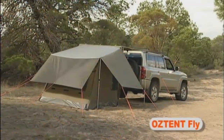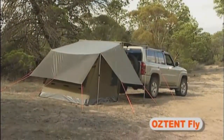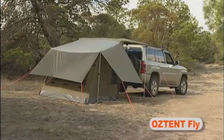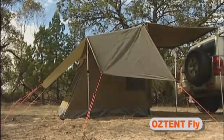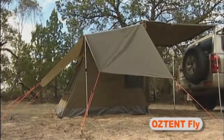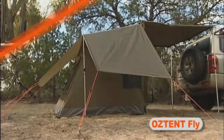Oztent also make this optional fly for added protection from the heat, rain and from bird droppings. It's also beneficial in the cooler months to help prevent condensation forming on the inner walls of the tent. Oztent's guaranteed waterproof without this, but it's beneficial to keep the tent dry on the outside when it's raining.